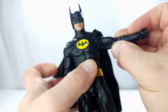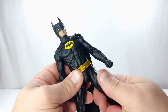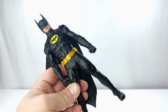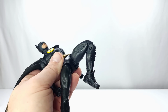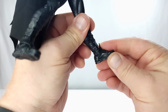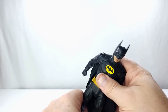What else do we have here? Of course, the wrist. I'm not really going to go through that. The groin, of course. Let's check it. Yeah. Turds on a biscuit. And, of course, double jointed knees. I always check those because I love me some double jointed knees. And we have the ankles, of course, pivot, hinge, and toe articulation. It's all the standard fare of articulation.